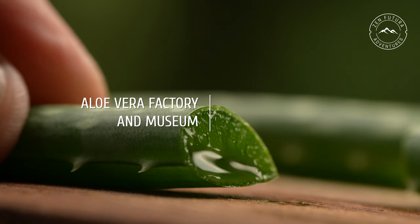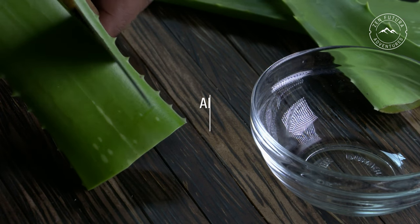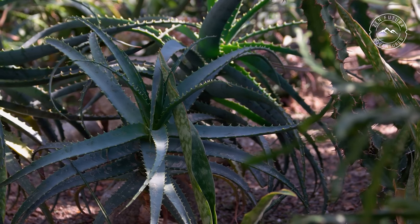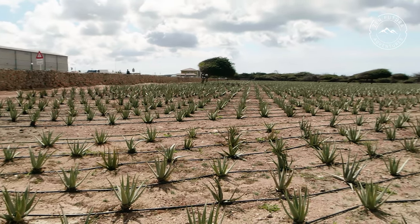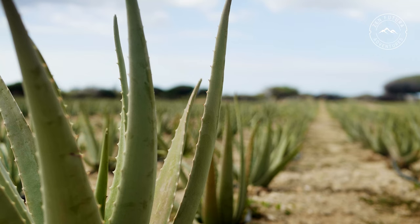What is Aloe Vera, when and what is it used for? You can learn all these in the museum and factory that are dedicated to this plant. Aloe came to Aruba more than 180 years ago. Within a few years, two-thirds of Aruba's land area was covered with this plant, and the island became the world's major exporter.